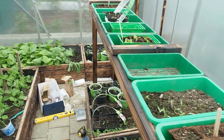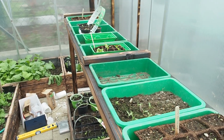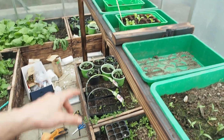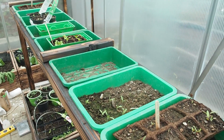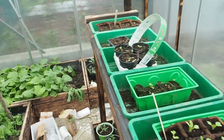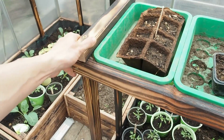And one other reason why you want to have this elevated, besides avoiding back pain, is that up here it's much warmer than down here, so the difference can be 1 or 2 degrees in the night, which is really important, and then you will have a better germination rate and a faster one for sure. So yeah, pretty sturdy.